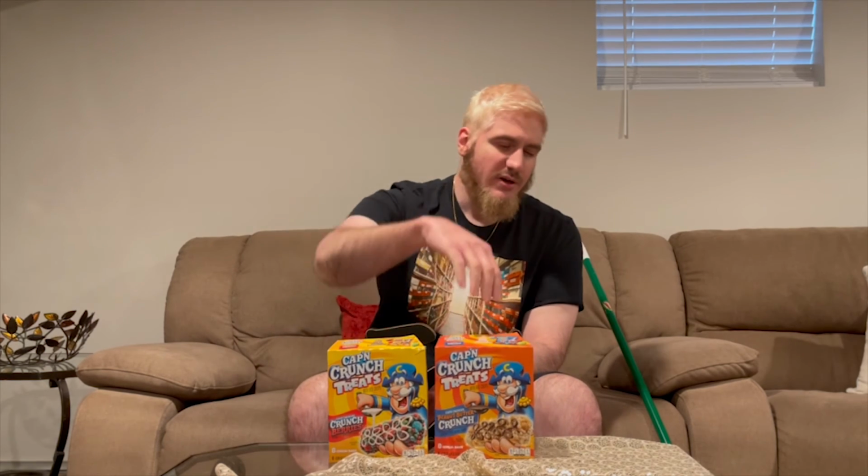Rating wise, I'm gonna go 7 out of 10 for this one, and I'm gonna go 8 out of 10 with this one. Peanut butter, not so strong, not really there. Overall for both of them, the clunkiness, not chalkiness, but clunkiness and thickness of the cereal bar is a bit too much. It takes away from the enjoyment of it.